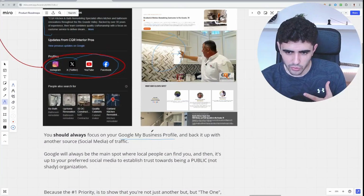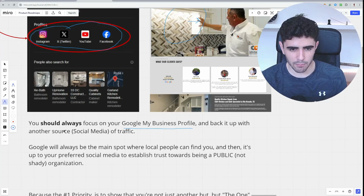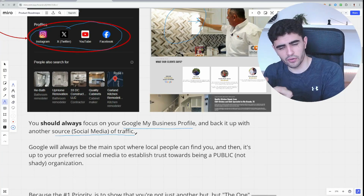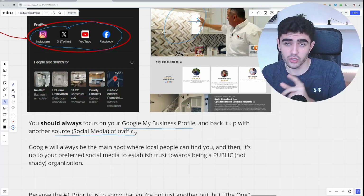Because the reason why you want to have this Google My Business and then back it up with another source of social media traffic, right, is because Google will always be the main spot. Will always be the place where people will find you. But then it's up to you to use your preferred social media to establish trust towards being a public, not shoddy organization.